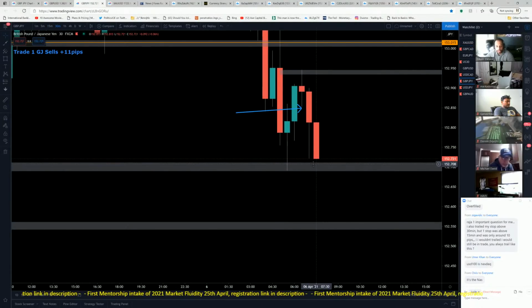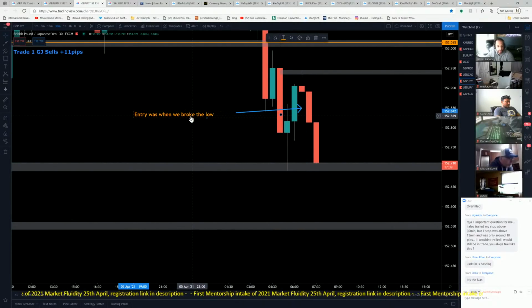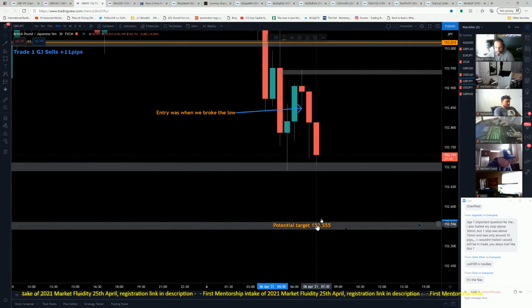GU is now breaking down over here. Beautiful. We broke the low. For people who are coming in, this is where the entry was taken when we broke the low at this point, for price to continue down. I think this could be a pretty good target here. Potential target with volume coming in with the NY open. 152.555. Yeah, let's do that.